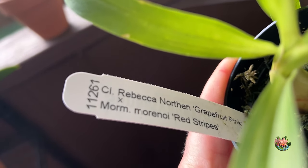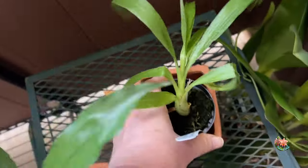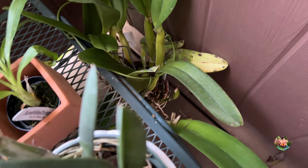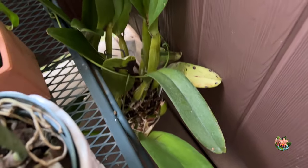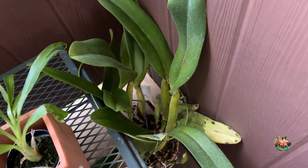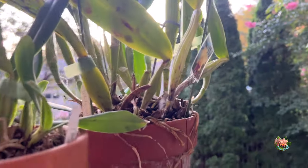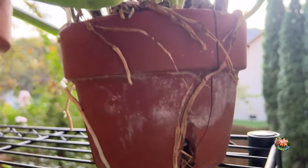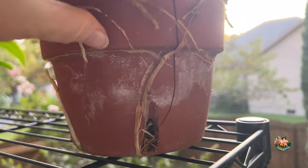I mean, it's okay for the catasetum here. This is my Rebecca Northern grapefruit pink crossed with a Mormodes. It's going to lose its leaves, but the pseudobulb, I think, looks okay. I've got to figure out how to get Mildred Reeves out of here. Okay, I can't do this one-handed, so I'm going to have to pause the video and get this out from behind here. Mildred Reeves is okay. Well, no, she's not. She does have a cracked pot here.